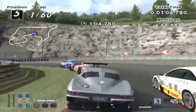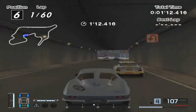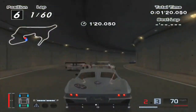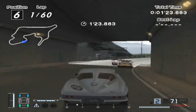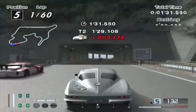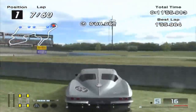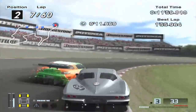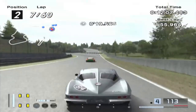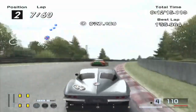And man, they are taking the corners better than I am. I don't know if they have better tires or what. Had more difficulty with this than I expected. Yeah, they are faster than me. Well, there goes my lead. Pretty much. Yeah, I don't like how my tires are so warm and they're getting record laps.